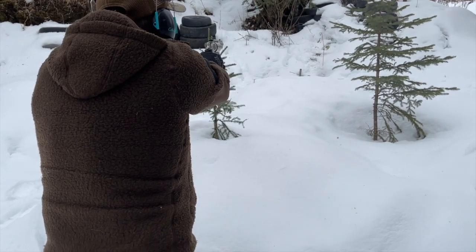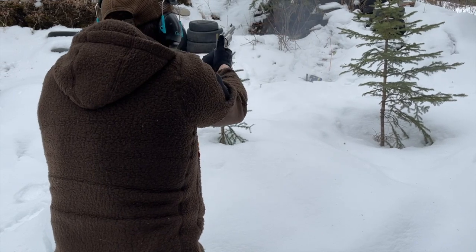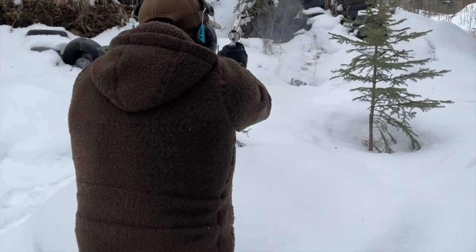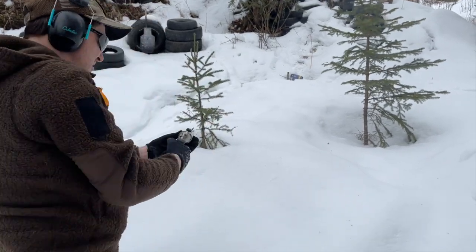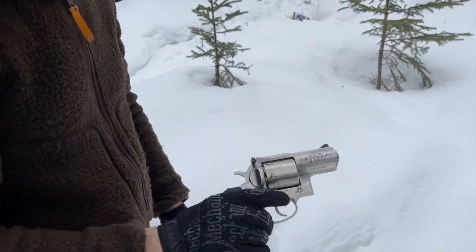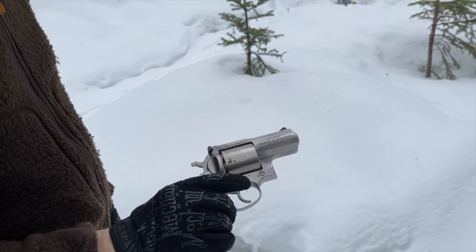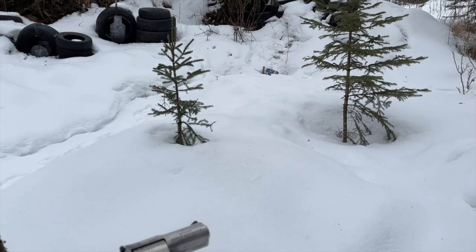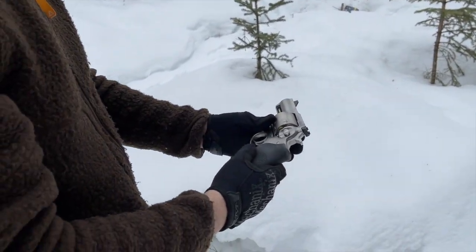You hit the target stand. Yeah, no, I like it. This thing is amazing. You hit my target stand. Oh, I hit the stand. Idiot. Yeah. Look at it. You bent it. Oh, God.